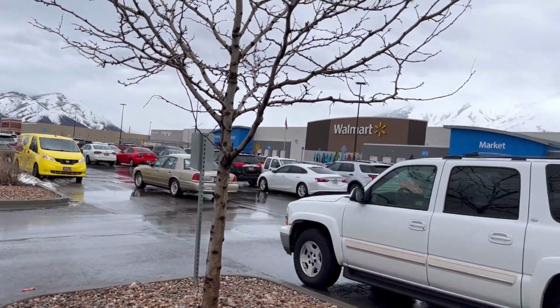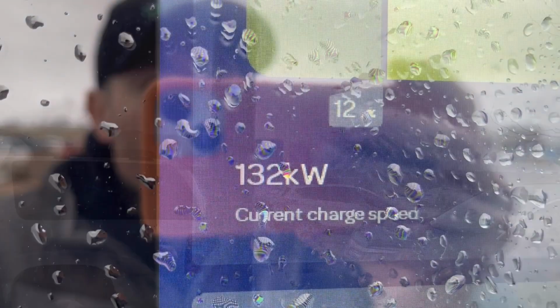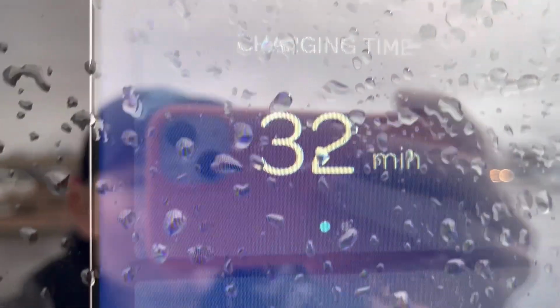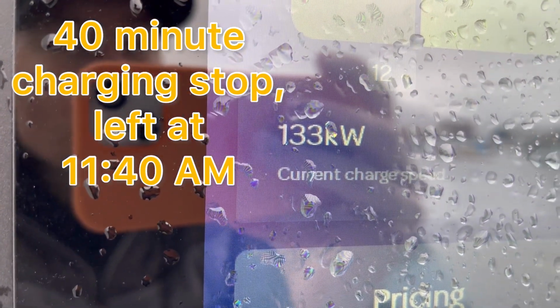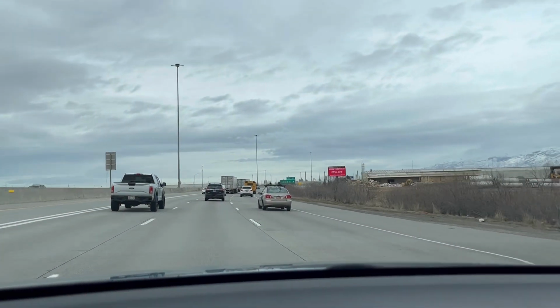I think it's about 39 degrees here in Spanish Fork. I'm just about ready to unplug, but I'm finally charging really fast. Been charging 32 minutes, gone from 12% to 73%. I think I'm gonna wait a little bit for that charging rate to drop, then I'll unplug and hit the road.